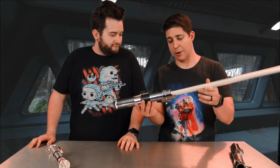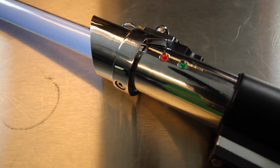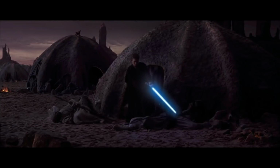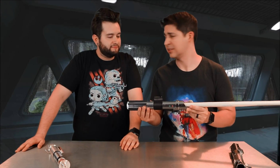I love how it's a take on the Vader original trilogy saber, basically, with the chrome emitter instead of the black one. And this saber is also infamous for murdering a tribe of Tusken Raiders. Not just the men, but the women and the children too.